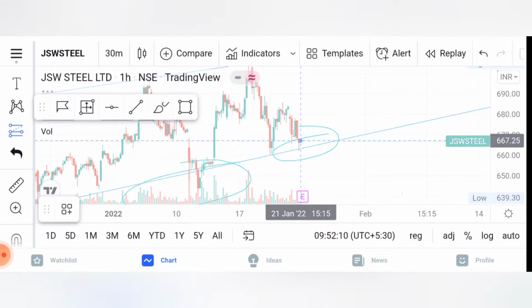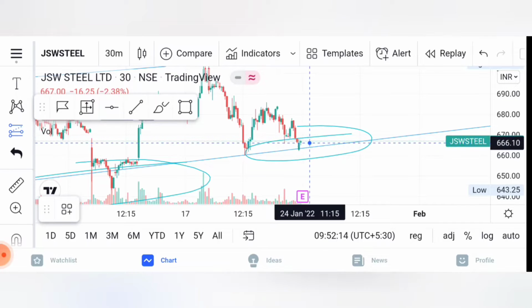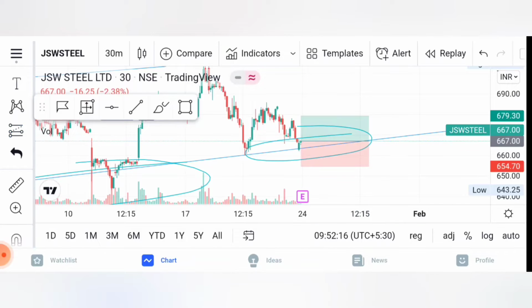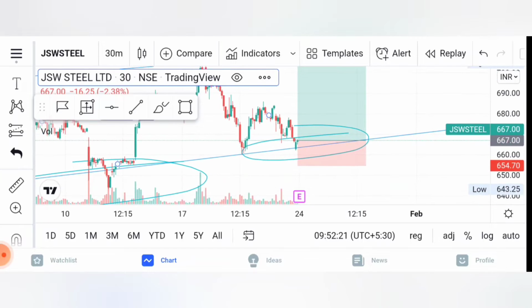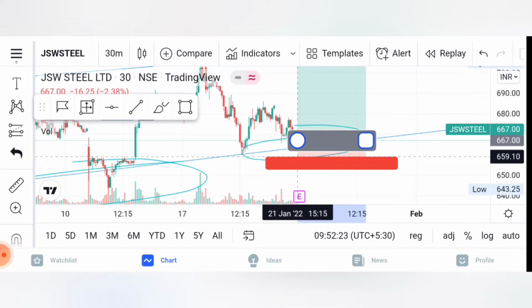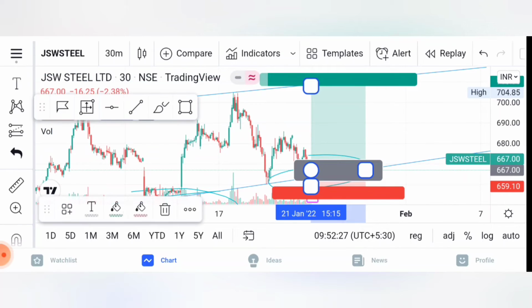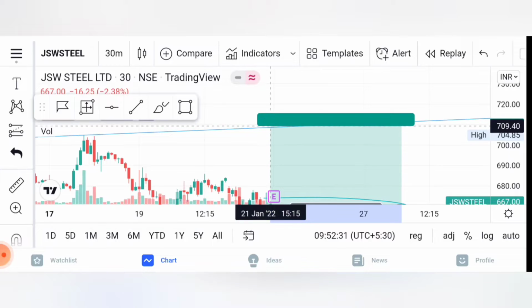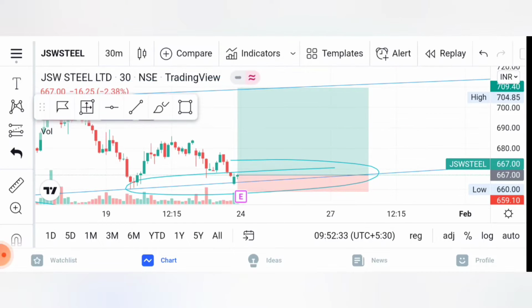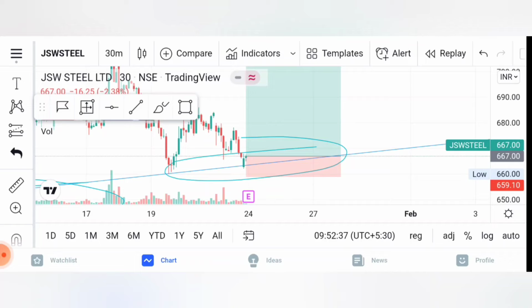You can see the 30 minutes time frame where you got the double green confirmation, so that's why I'm long on it. You can also achieve this in a week at maximum, so it's good to invest in swing right now for this stock. The target is at 709, the stop loss is at 659, and the buying price would be 667.